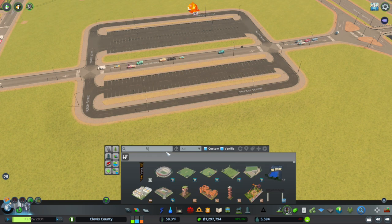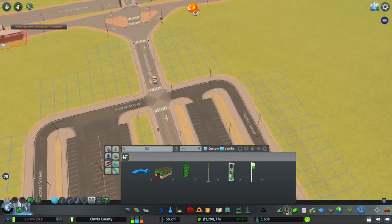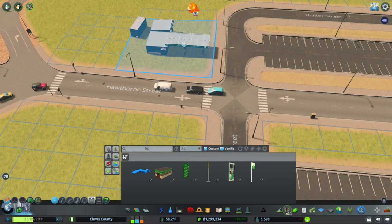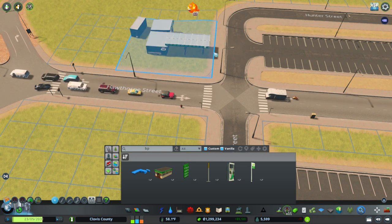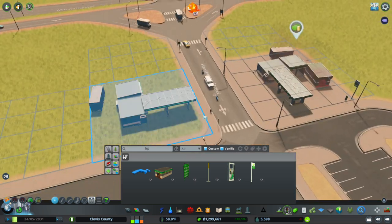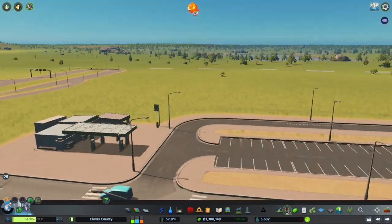So I want to get a gas station asset. I think maybe it's BP. Yeah, there we go. So we'll get the BP. I don't have any particular alliance to BP. It just happens to be a gas station asset that I found on the workshop that looks semi-decent.